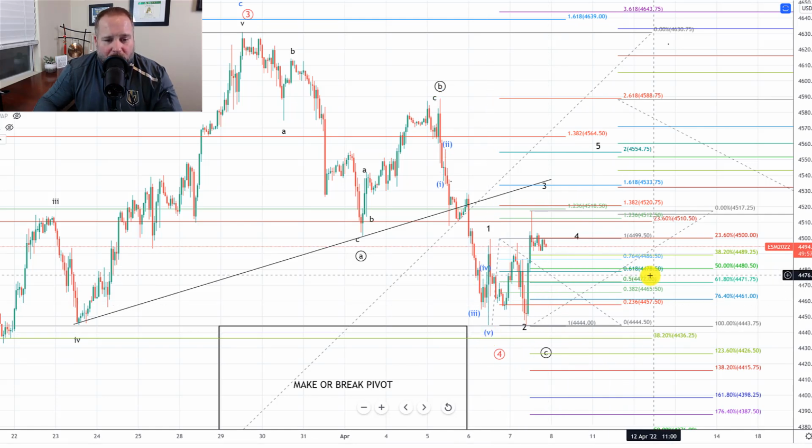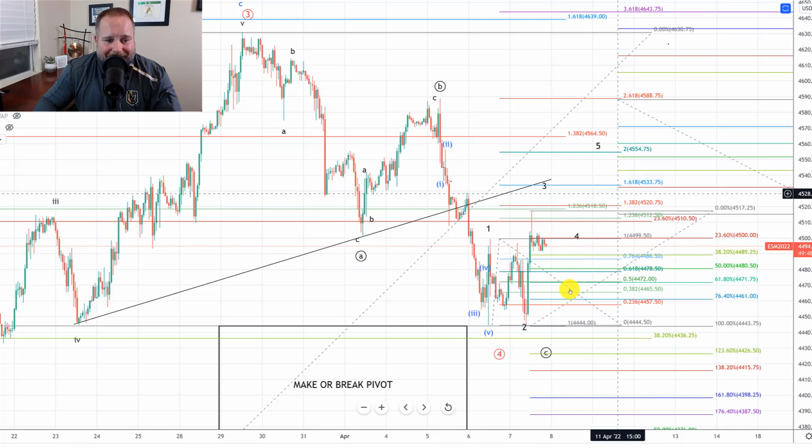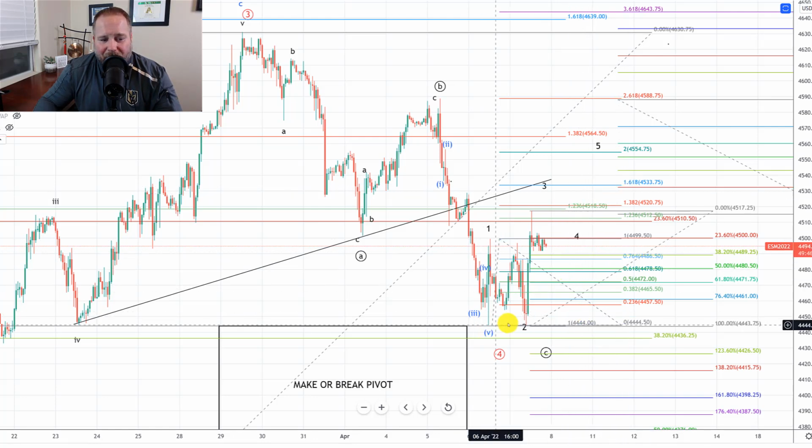So the 4478 area is a very critical area for the bulls to hold. If they hold that and push higher, then we look at 4553 pretty directly. If not, then they can break that down and we can come down and test these lows and likely push down into the pivot a little bit further. Okay, so it's pretty straightforward from here, and that's the beauty of the impulsive waves versus the corrective waves. The impulsive waves have very clear levels, and the corrective waves have a lot of zigzags in them that make them very difficult to track.